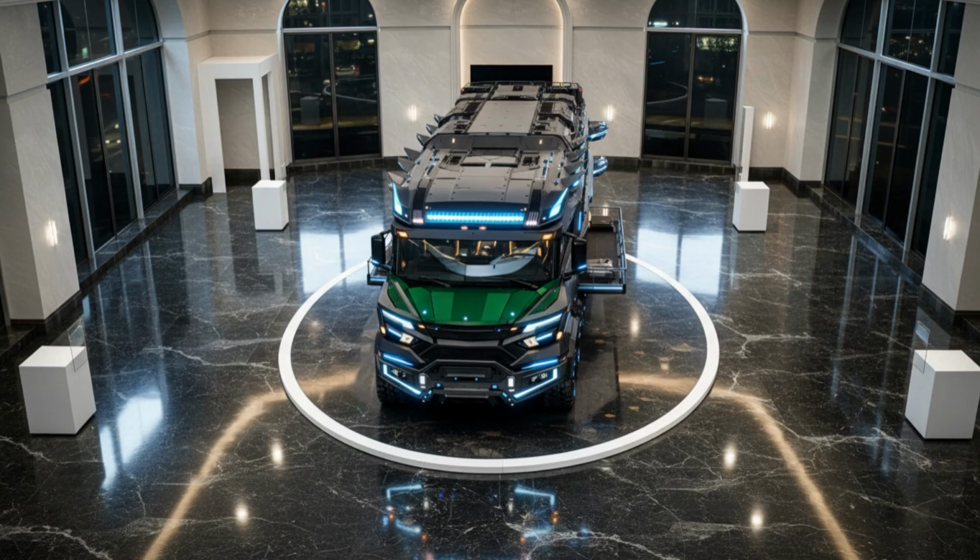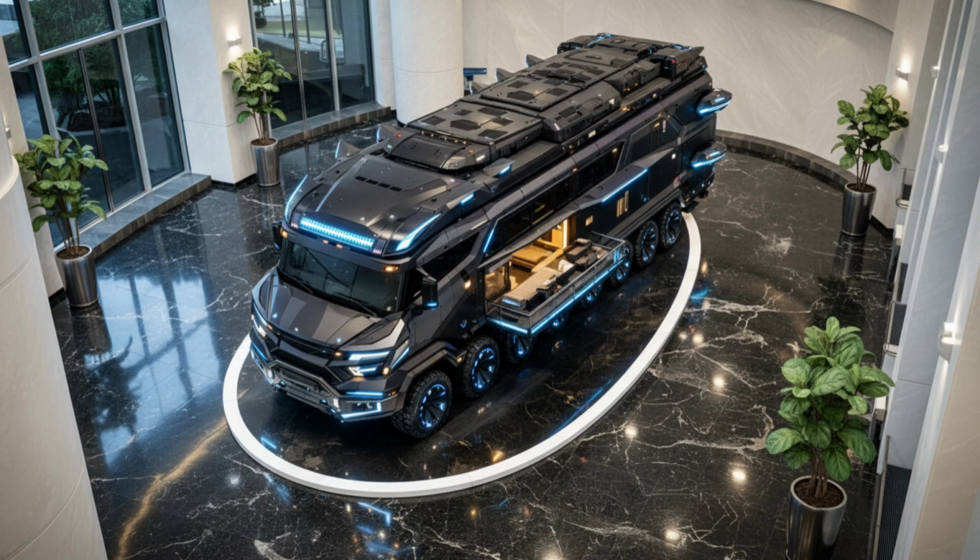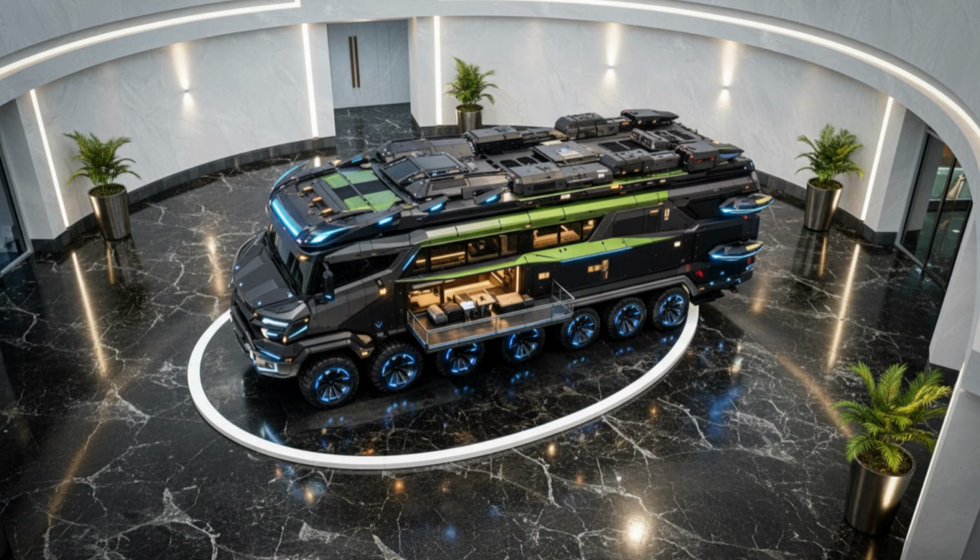Let us start at the front, because this is where the concept announces its entire personality in one single glance. The front face of the Titan Noir is angular, aggressively, deliberately, unapologetically angular. We are talking faceted panels that stack on top of each other like armor plates. And that's not accidental language, because that is clearly the design reference. This thing draws from military hardware. Think Oshkosh Defense, think MRAP, think the aesthetic language of vehicles built to go anywhere on Earth, regardless of what that Earth looks like.